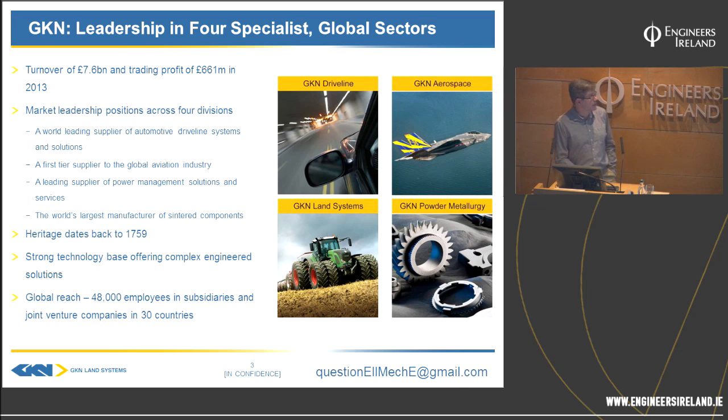The company itself goes back to 1759. It's nice to be in Dublin, because the only other famous company that started in 1759 is Guinness. We did ask if they'd share a birthday party, but they weren't too bothered. The key thing about GKN is it sees itself as a very strong engineering base, and a global company as well, with 48,000 employees all around the globe.